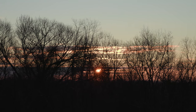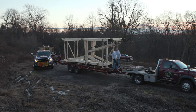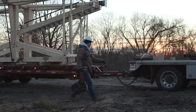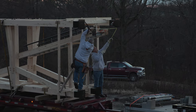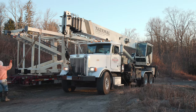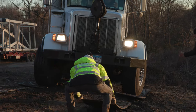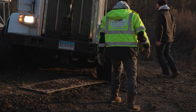We have a unique project. Today we're going to be building a timber frame observation tower. We've got the concrete platform and foundations already in place. This tower is going to be a unique project. It's 24 feet tall. Right now we're getting everything prepped, getting the crane moved in. It's a muddy site this morning, so we're trying to get all the equipment up here. It's been a challenge, but we're just about there and ready to start craning.